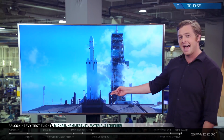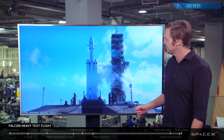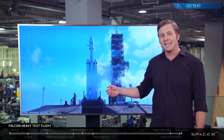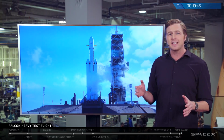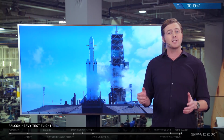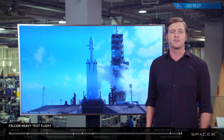To my right, we have a live view of Falcon Heavy on the pad at Kennedy Space Center. Falcon Heavy is essentially 3 Falcon 9 rockets all strapped together, which means it can carry much larger payloads not only to Earth orbit, but to the Moon and Mars as well.